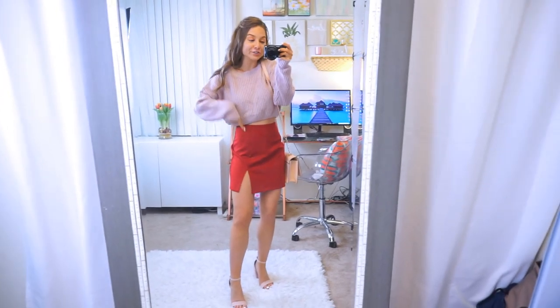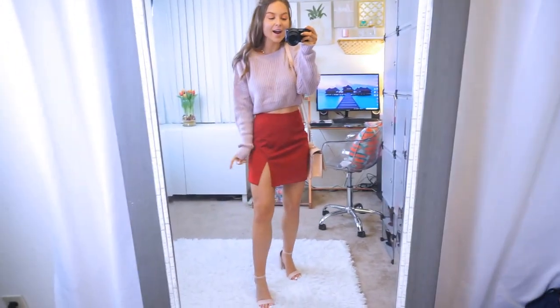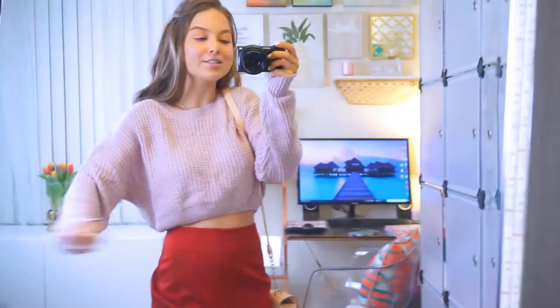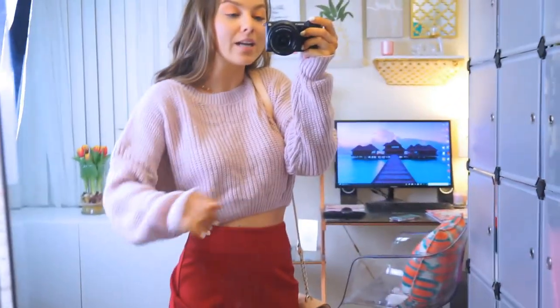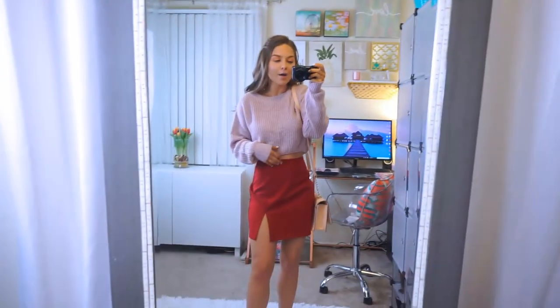This skirt is a true red. It's really soft, it's nice, and it has a fun little thigh slit here. And then this cropped sweater is so dang cute. It is chunky and knitted, and the back actually laces up. So I will show you that in a minute. You can wear it either way. And I just love that it's cropped. It hits the perfect length.